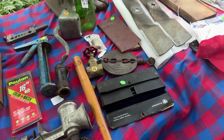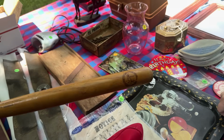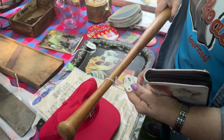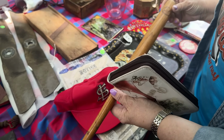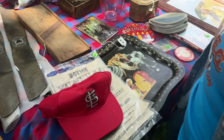Batter up. Look at that. What does it say? St. Louis Cardinals bat. That is old. Wow, that is an old bat. How much is that? $10. It's a souvenir, a child's probably, from a game. I would think so.